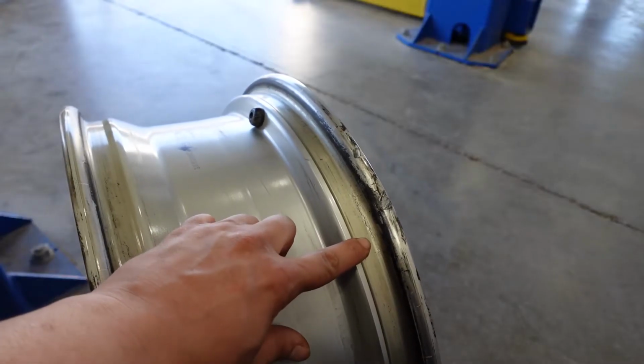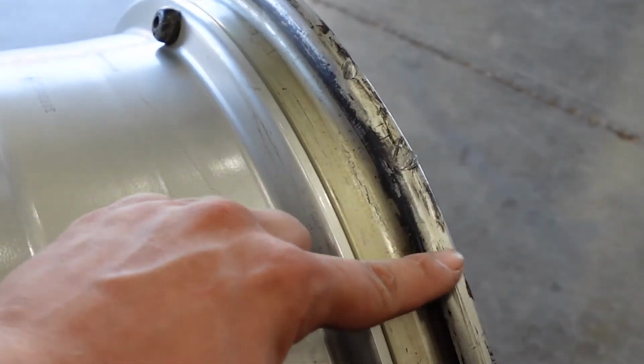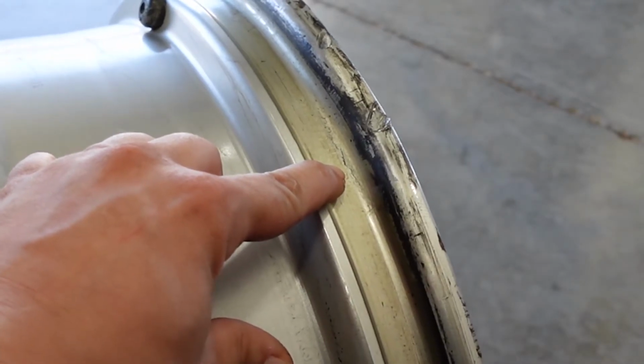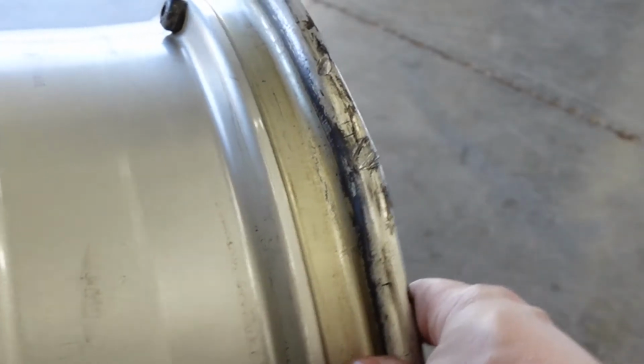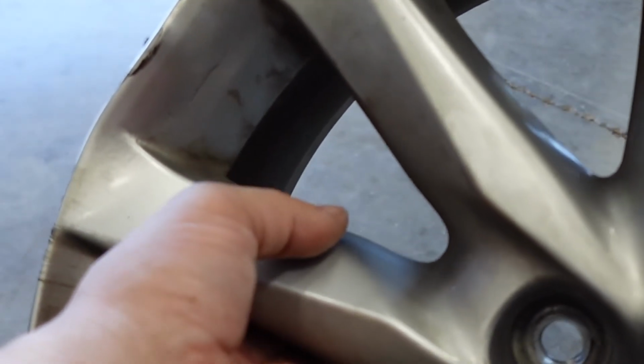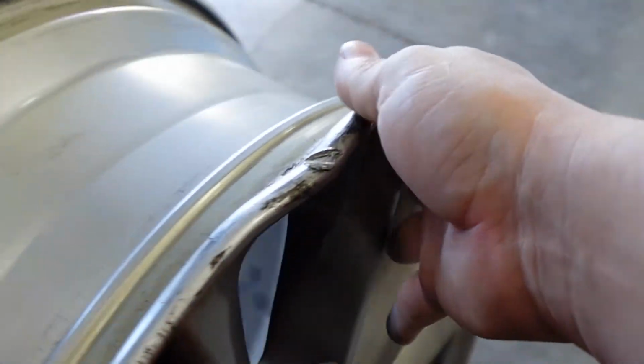Right here I have the rim, and I just wanted to show it to you. As you can see, it hit the rim pretty good right here and actually cracked. It actually cracked the rim on this side. You can see that crack on the rim right here. So we're going to go ahead and replace this rim as well.